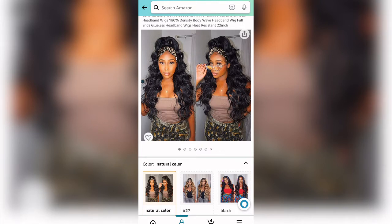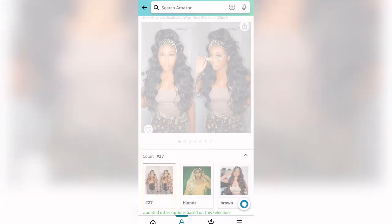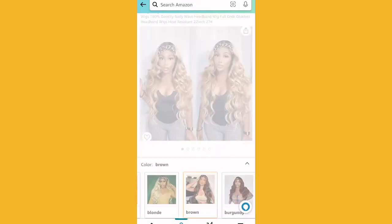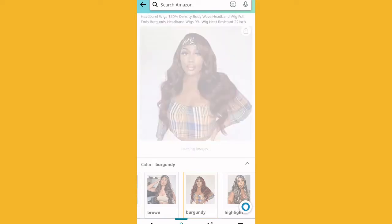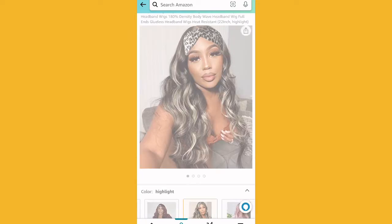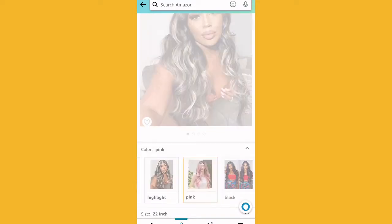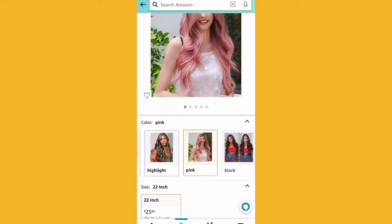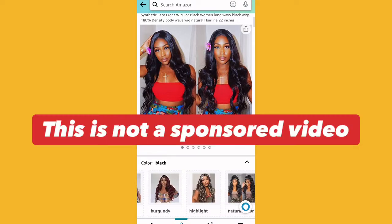I already wore this wig, you guys, so I am going to put it back on and show you how I styled it. You can get this wig in the natural color. They also have it in blonde, brown, and burgundy. Ooh, they got some highlights over here. I like the highlights. I might have to get that one. And then you also have some color over here, got some pink going on. And we have black. However, let's go back to the one that I purchased.